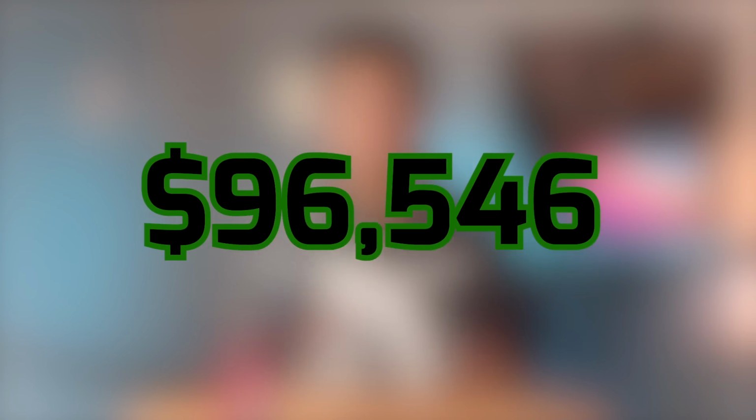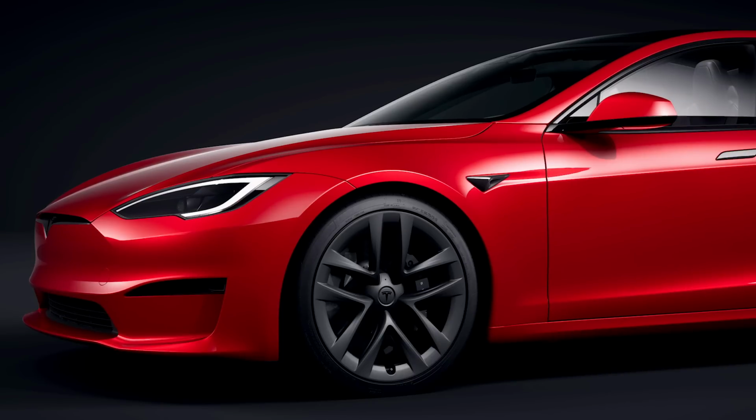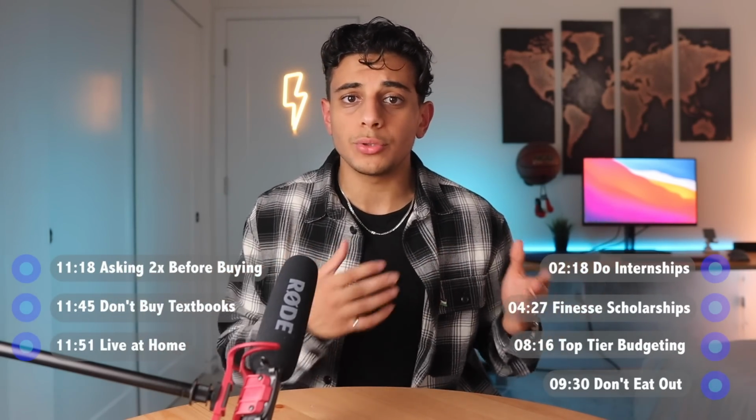mandatory student council fees. But summing it all up, this piece of paper and my engineering ring cost me $96,546. Wow, I could have bought a Porsche Taycan or a Tesla Model S with that kind of money. That being said, here are 7 ways on how I was able to pay for this hefty engineering school bill without accumulating student loan debt.